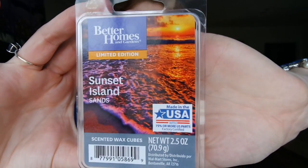Then there was the Sunset Island Sands. I was actually curious to see if this would smell like the Yankee Candle. I think it's the Pink Sands scent. Oh man, this is very much a soapy type of floral scent to me. I personally like it, but I don't think it's gonna be something everybody loves.